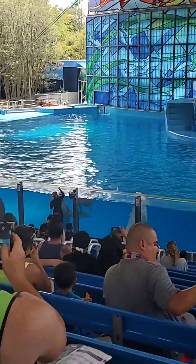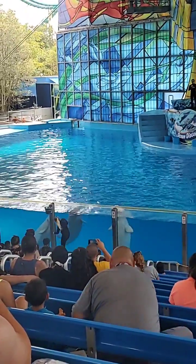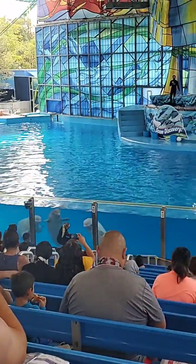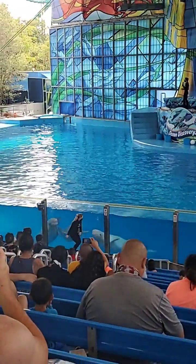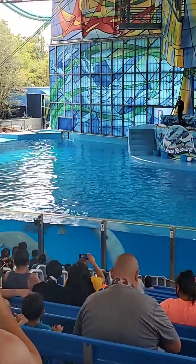That was beautiful. All of those vocalizations come from the blowhole located right on top of their heads. Whales and dolphins do not possess vocal cords. In fact, they don't breathe using their mouths either. Instead, the unique location of the blowhole allows them to breathe without lifting their head out of the water, making them more efficient swimmers and hunters.